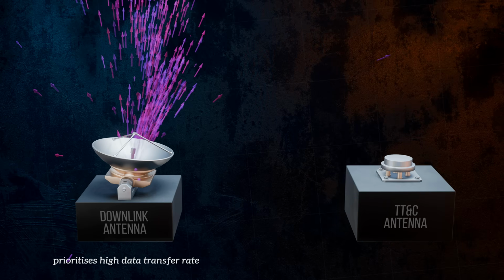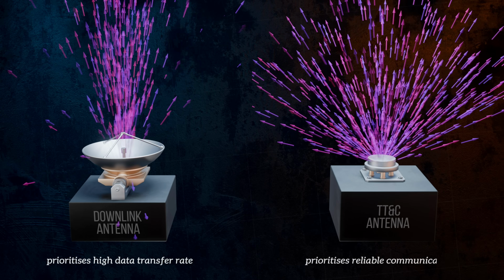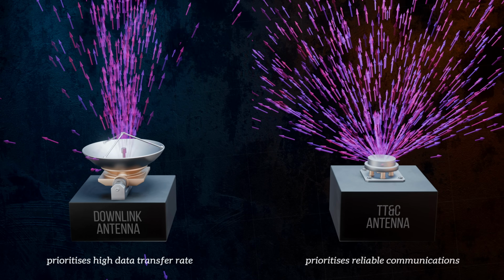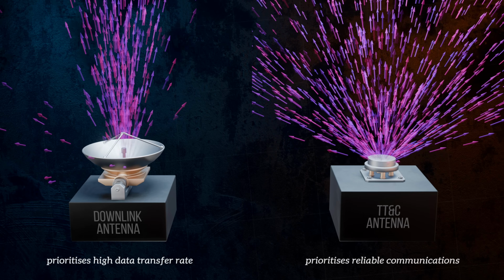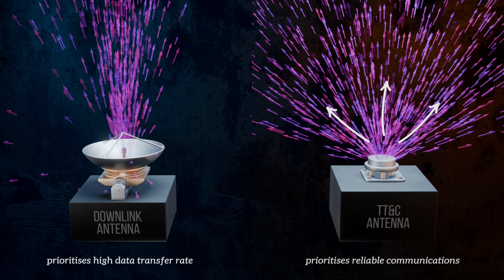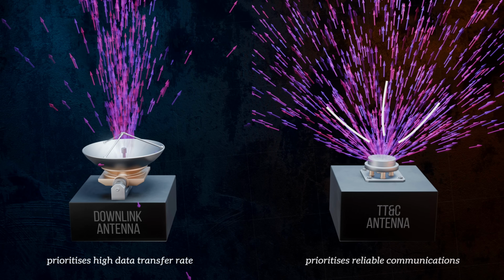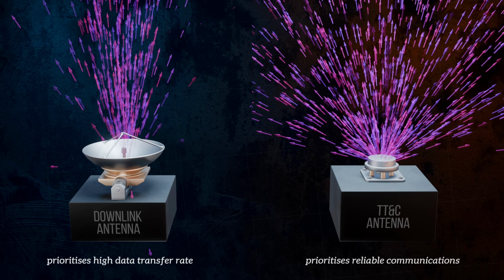TT&C systems, on the other hand, prioritize reliable communications instead of high data rates because they only transmit small packets of data. They use low-gain antennas with wider coverage to make sure the satellite can communicate with the ground station under all conditions, even if it's tumbling or its attitude control system isn't working properly.